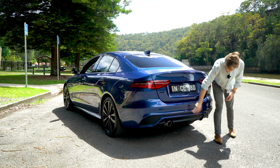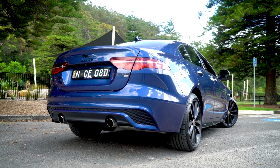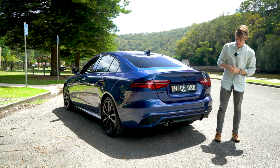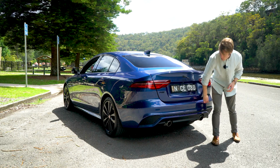Also, I just love how the tailpipes look on this car. They look fantastic, and they are very much real, and they are also specified apparently to be 84mm, which was an interesting little stat that Jaguar threw on there, but they want to be proud that they had real exhaust exits, nothing fake going on here.